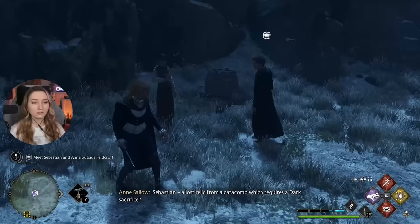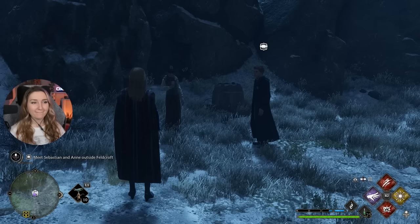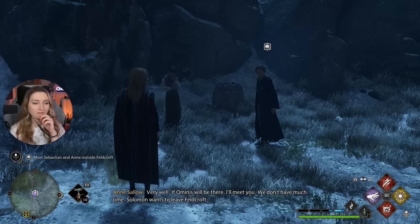Sebastian, an inn. A lost relic from a catacomb which requires a dark sacrifice. I know how it sounds, but if this can help you, it's worth the risk. Does Ominous know about this? He helped find the scriptorium where we discovered Slytherin's spellbook. Very well. If Ominous will be there, I'll meet you.